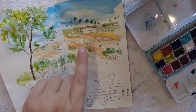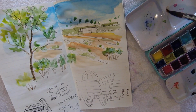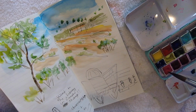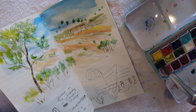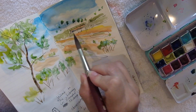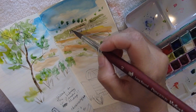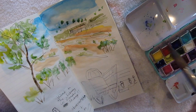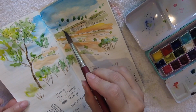And then there's this little house there that has a red roof, but I'm just going to use burnt sienna, and so it's not so bright, I'm going to add a little bit of ultramarine blue. That way it's obvious that's a little house in the distance, but it's not standing out, it's far away.